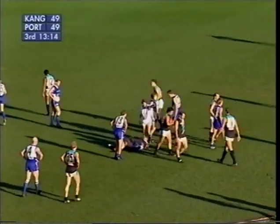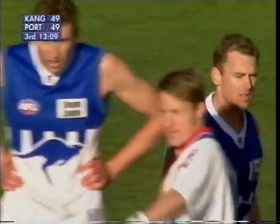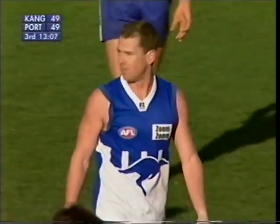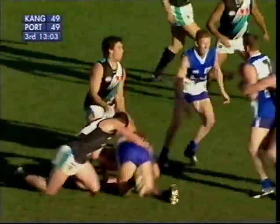But the Roos are going to have to try something a little bit different soon. Last week when they were under the pump again up in Canberra, they introduced Pagan's paddock, and we'll wonder whether Pagan will try that in the next 5 or so minutes.